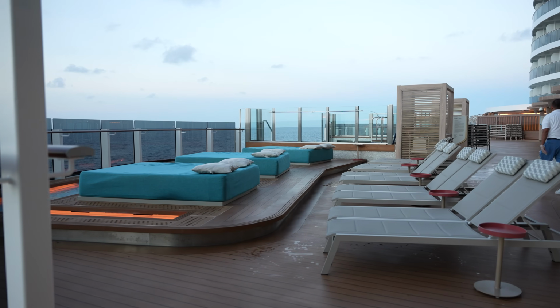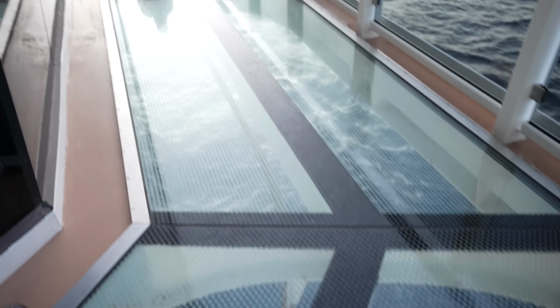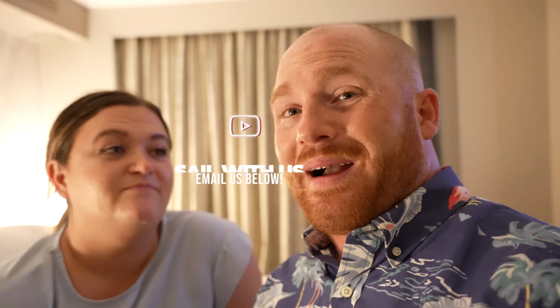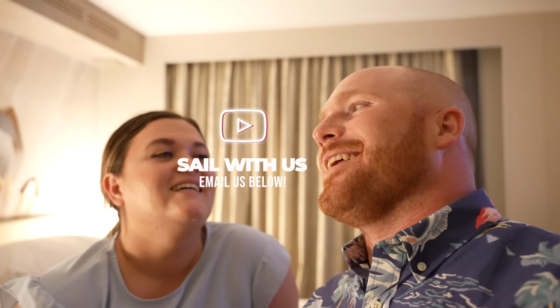But Deck 8 was my absolute favorite deck, with Ocean Boulevard, the little ocean walk, Infinity Beach, back at the Indulge food court or food hall. Amazing. Yeah. It was good, and I think we are definitely going to have a fantastic time in 2024 on our Northern European cruise, which sets sail from Iceland and finishes near London. Obviously not in London, but very close to.